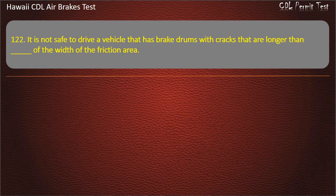Question 122. It is not safe to drive a vehicle that has brake drums with cracks that are longer than blank of the width of the friction area. 1/2, 1/4, 5/16. Answer. 1/2.